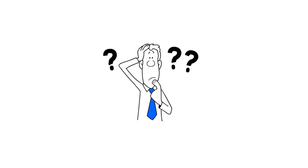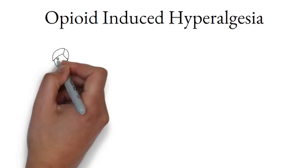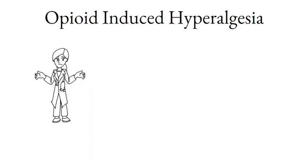My patient's pain medications could actually make their pain worse? Yes, that is correct. This is called opioid-induced hyperalgesia and is a poorly understood but real phenomenon experienced by some persons taking opioids at higher doses. So how do I know if my patient is experiencing opioid-induced hyperalgesia? Unfortunately, that is less clear.